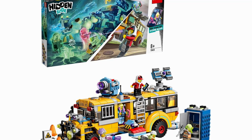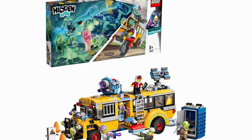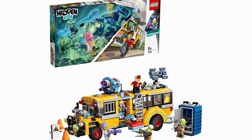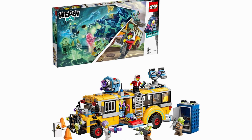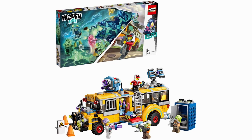Alrighty, so at number 1 here we have the Paranormal Intercept Bus 3000, and this set is phenomenal. I love how we're finally getting a Lego school bus here, and I feel that the build is so well done, and I think that some people, if they have just a standard Lego city, could fairly easily modify this bus to turn it into just a normal school bus, and I think that would be awesome.